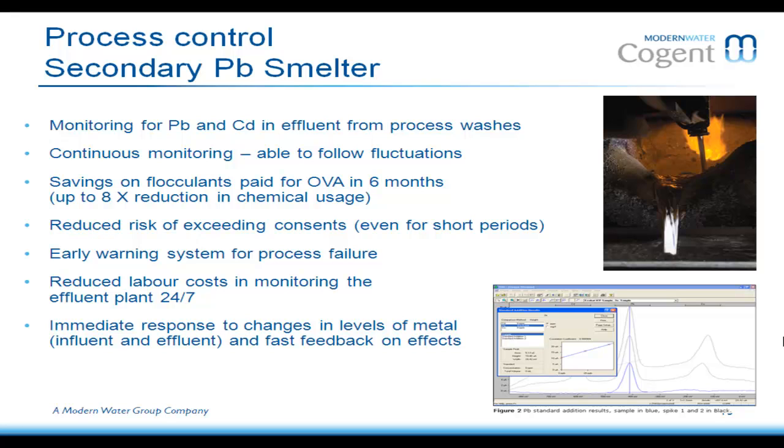This would probably be my final case study, and I'll skip the other one. It's about process control, because it is interesting how much money you can save on process control. This is from a battery recycling plant in the UK, a secondary lead smelter. They recycle lead and cadmium, and they have an on-site treatment plant for this before they can release the water into the local river.